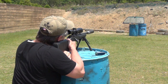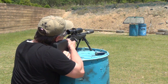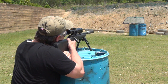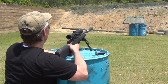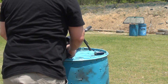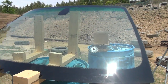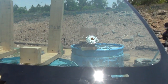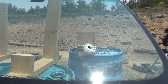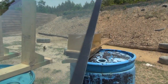Oh, man. That's a big hole. That's bigger than a 22 hole. Let's take a look at that. Wow. That is huge. Even though it was a 22, busting through there, it really had to do a lot of work to get through that.